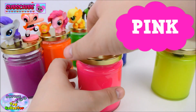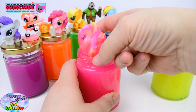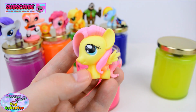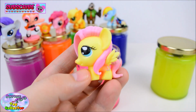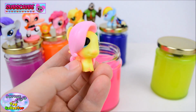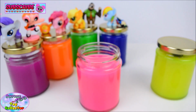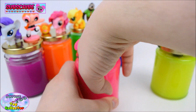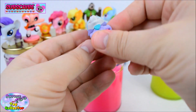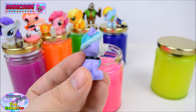Pink. Okay, so in here we've got... Ooh! We've got the really sweet and shy pony, Fluttershy! Bye! And next we've got... Ooh, what's this? Cool! And we've got Everest from the Nick Jr. Show, Paw Patrol!